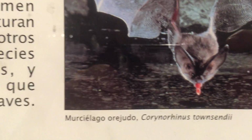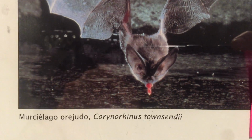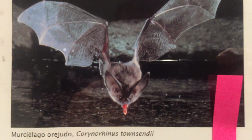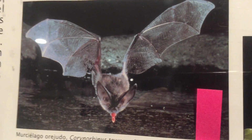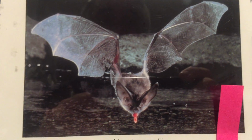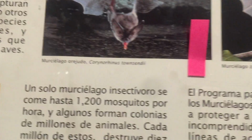A little to the left here, we've got Townsend's big-eared bat, Murciélago orejudo. Maybe you can help me with the pronunciation on that. Some of you would know it better than I would. Another beautiful photo. So that's 3 of them, and there's one more here.